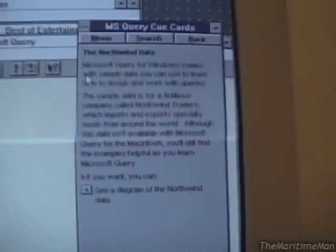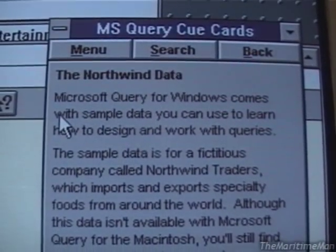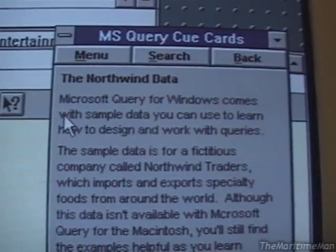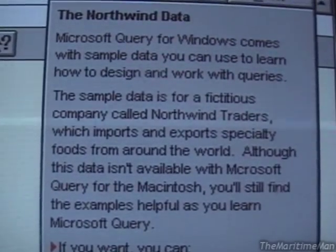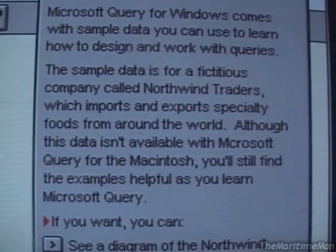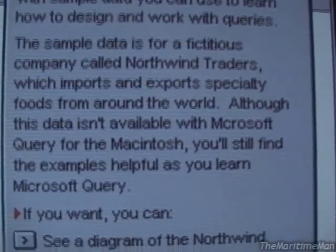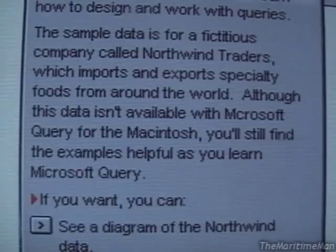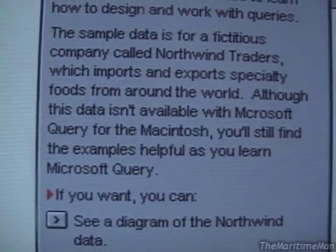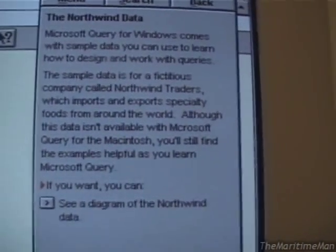First of all, for Microsoft, they have Microsoft. But here it talks about it. Now I'll just read through this. Microsoft Query for Windows comes with sample data you can use to learn how to design and work with queries. Makes sense? The sample data is for a fictitious company called Northwind Traders, which imports and exports specialty foods from around the world. That makes sense? Now listen to this. Although this data isn't available with Microsoft Query for the Macintosh, you'll still find the examples helpful as you learn Microsoft Query. That sentence makes absolutely no sense.